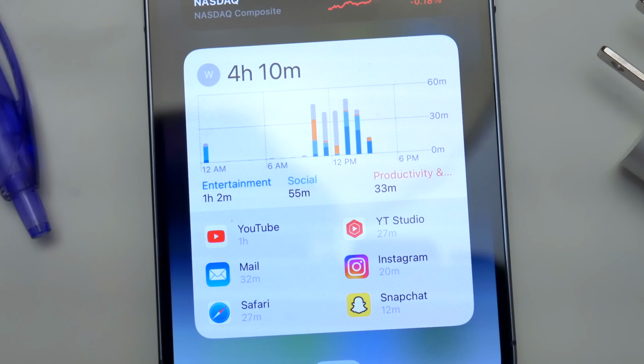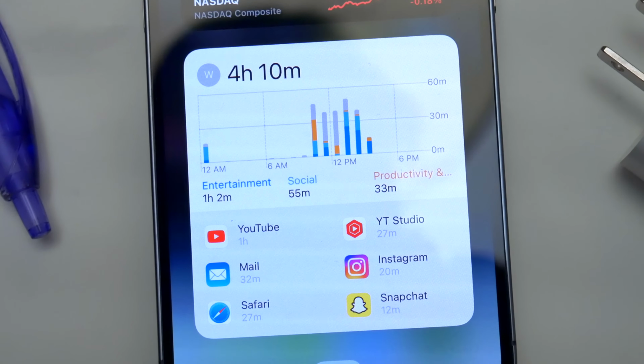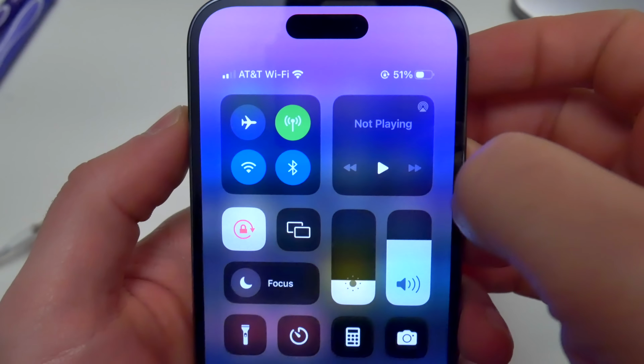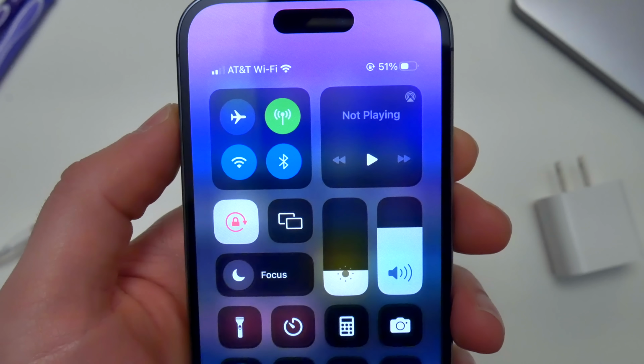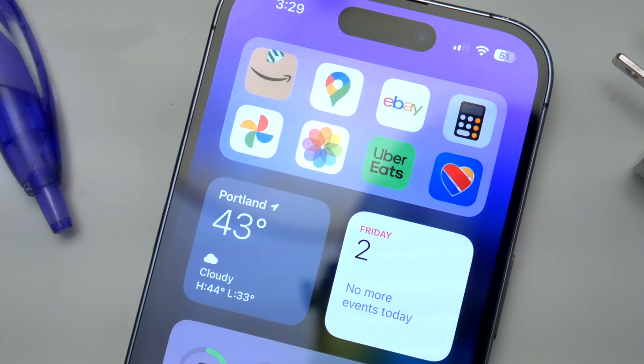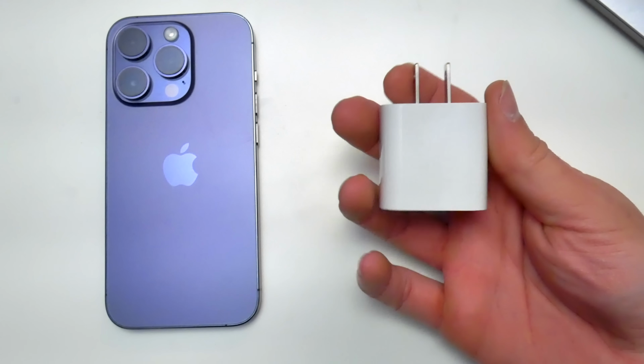Everyone's daily iPhone usage is different, with apps, games, phone calls, social media usage, and everything else. But in general, I've found the 14 Pros to get maybe an extra hour or so of battery life each day, which is not nothing, but it's nothing game-changing. The Achilles heel of all iPhones really is charging.